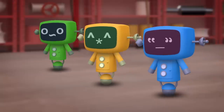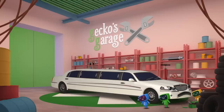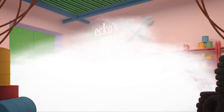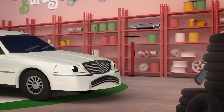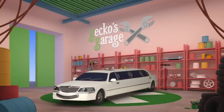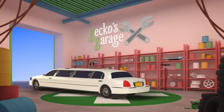Go, go, mechanicals! That really is an awful scratch. But the mechanicals have paint to match. A quick respray. New glasses too. And there you are, as good as new. Fantastic. Leo looks like a super cool dude again. Well done, mechanicals.